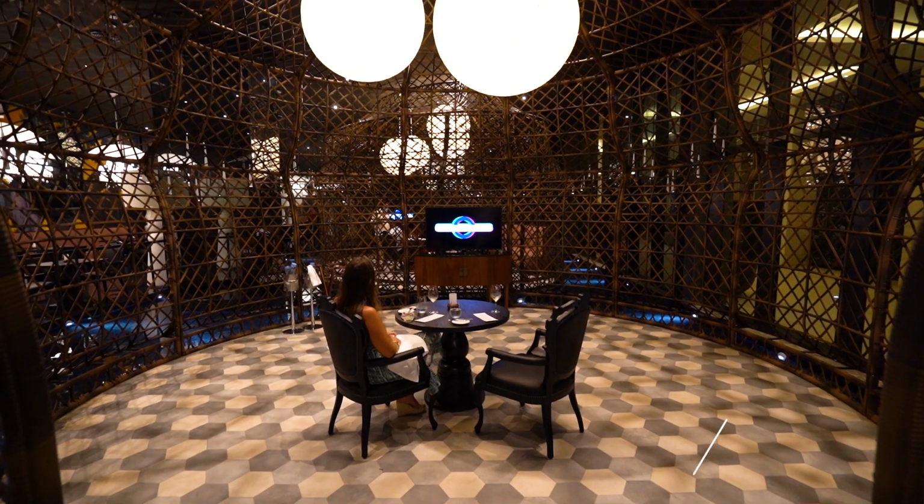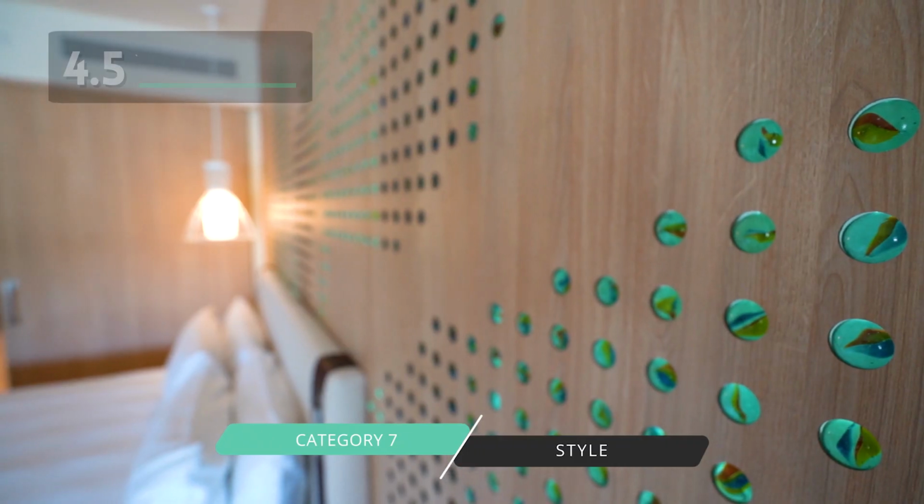You do have access to one of the club level only pools, which is set back from the main pool, which is on the beach, but it does have a different bar that is stocked with premium alcohols, and so that is a little bit of a difference too with the club level. All right, our 7th and final category is style. Style, we rate 4.5 stars.